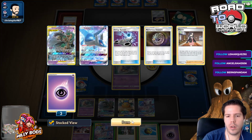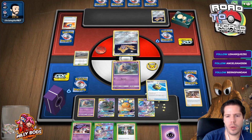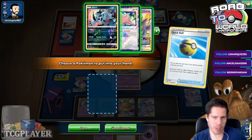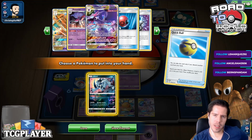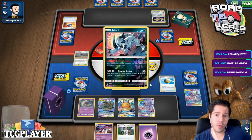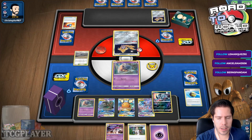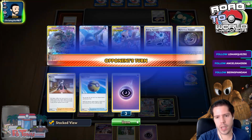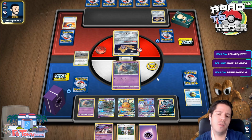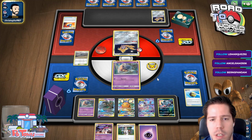I could go ahead and Quick Ball, honestly. I wouldn't mind going for a Quick Ball for the Absol, just to mess with my opponent's charge. I think I'm gonna go for that. I think doing that makes a lot of sense. And we are down to very few energies in the deck now, only 3. But that's okay, because we recover them. So, solid turn 1. It's a very, very solid turn 1.